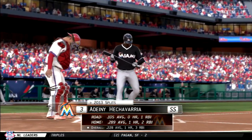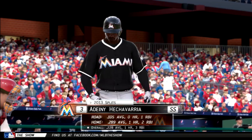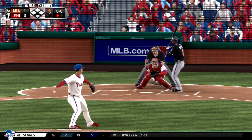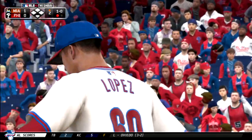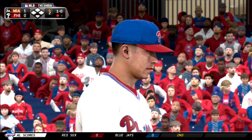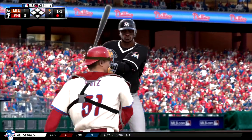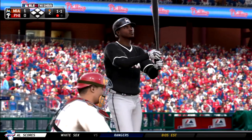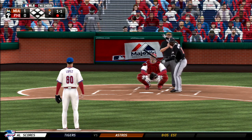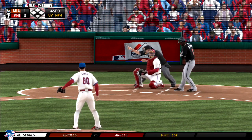Adani Echevarria will get his first opportunity here, and that average is certainly not where he wants it, down in the .220s to begin the ball game. And he'll lay off a fastball here in a good spot, but ruled a ball, 1-0. In there, 1-1. Bases are empty, one man out. Now the 1-1 pitch. And he comes back with a fastball, 1-2 now.